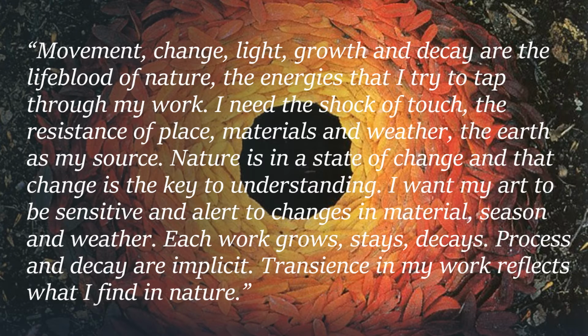His work is considered to be ephemeral, which pretty much means it doesn't last for a very long time, but he does this for a very specific reason. He says, "Movement, change, light, growth, and decay are the lifeblood of nature, the energies that I try to tap through my work. I need the shock of touch, the resistance of place, materials, and weather, the earth as my source. Nature is in a state of change, and that change is the key to understanding. I want my art to be sensitive and alert to changes in material, season, and weather. Each work grows, stays, decays. Process and decay are implicit. Transience in my work reflects what I find in nature."